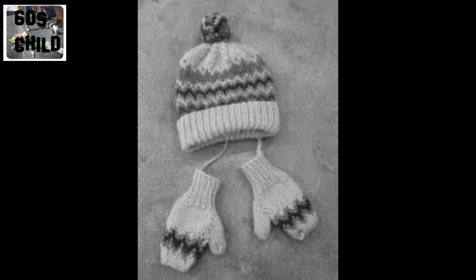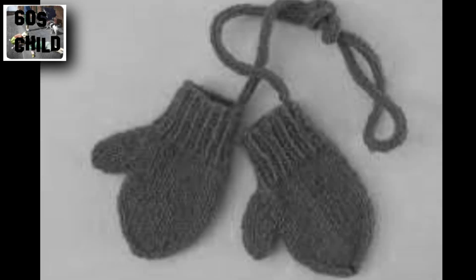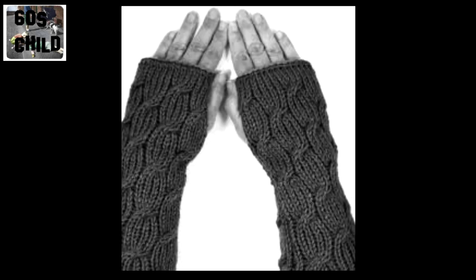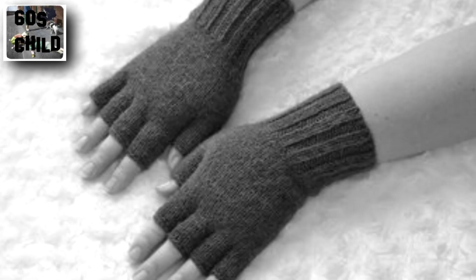And then you got matching mittens, remember them, with a string going through your sleeves and round your neck so you wouldn't lose them. Come to think of it, I don't think we really bothered with fashion that much them days. There was the fingerless ones. I had a pair of these and I used to pretend to be Harold Steptoe.